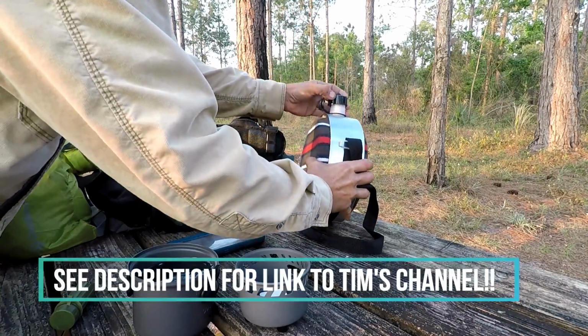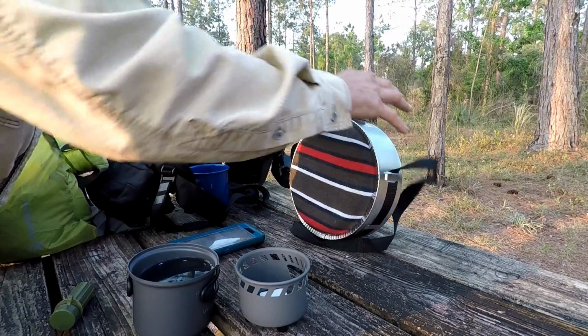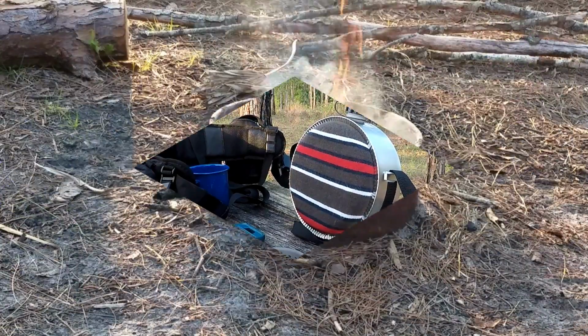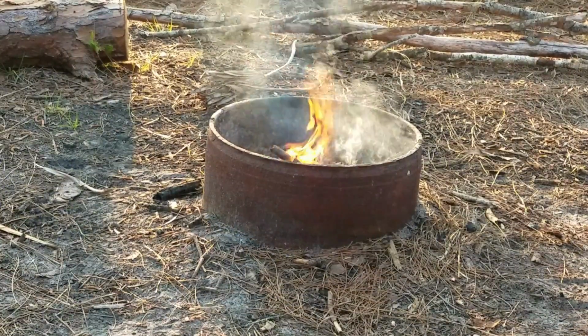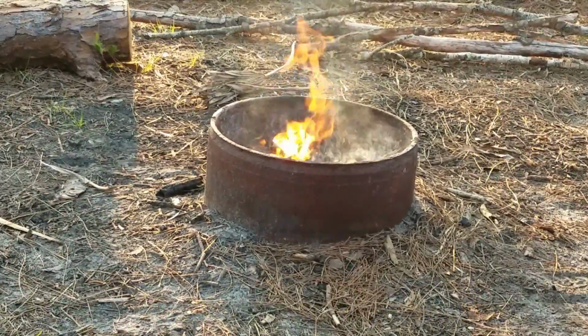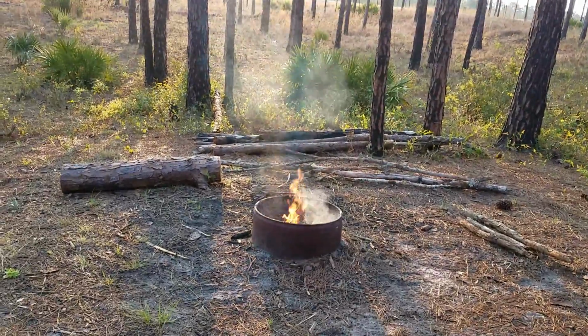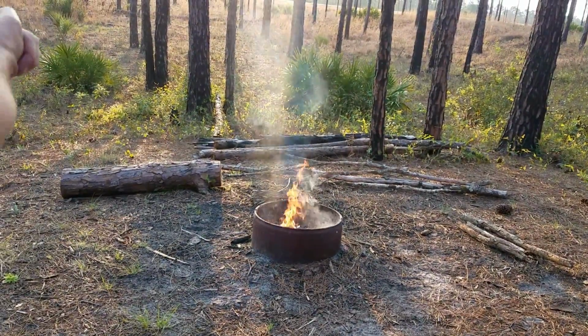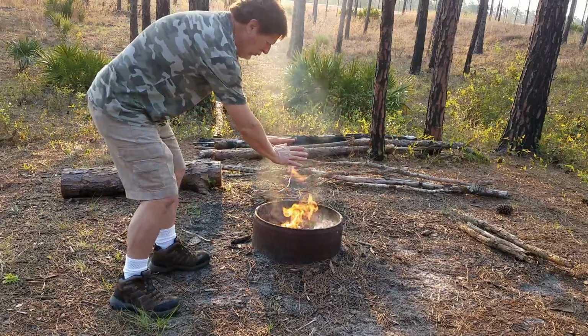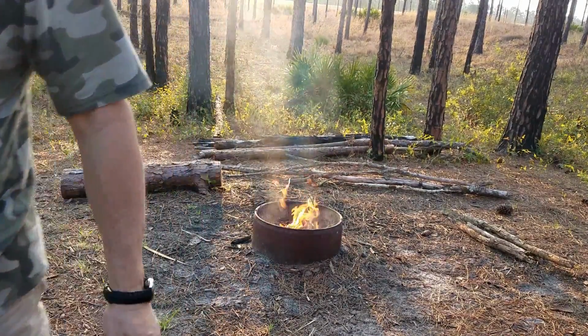Yeah, hold on. Let's film that. Let's get this going first. All right, so me and Timbo out at the camping area, and as you can see, we have a nice little fire going. It's nice and brisk this morning. That's good to have a nice little fire. Oh yeah, buddy. That's going to be getting some good coals over there.